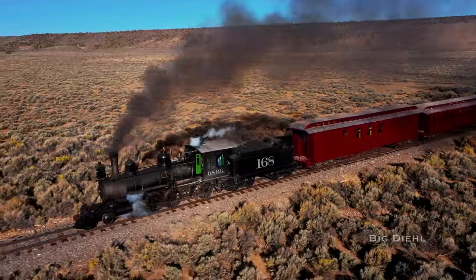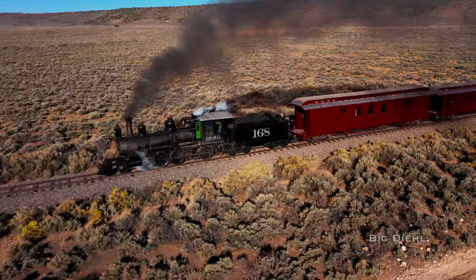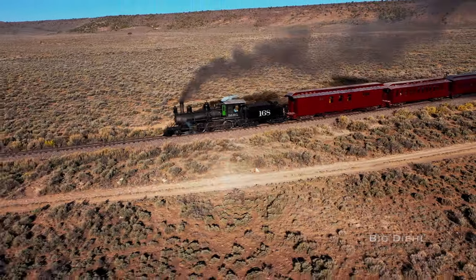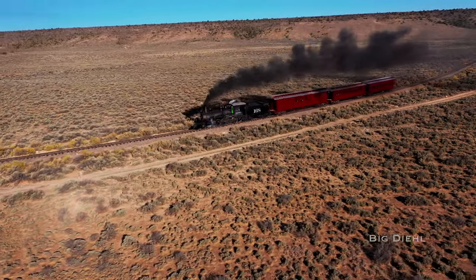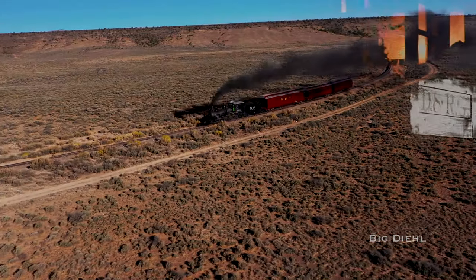From there it was moved to Antonito, the eastern terminus of the Cumbres and Toltec, where it was restored with completion in 2020. As part of the Victorian Roundup, it made multiple trips across the line, culminating in the final run of the event, an overnight train that would take it and the historic passenger train over the pass at night, resulting in the first overnight revenue passenger train on this portion of the narrow gauge in nearly a century.